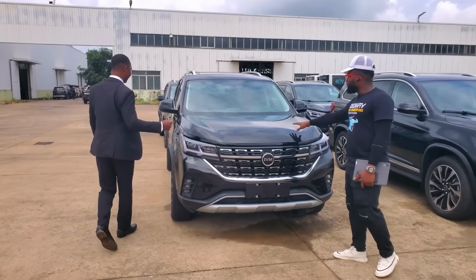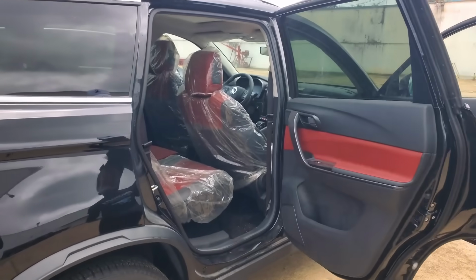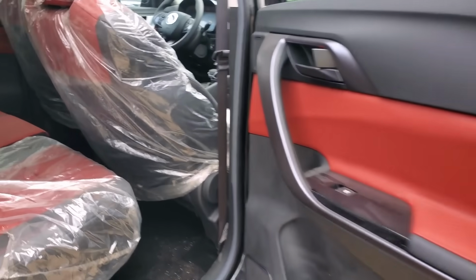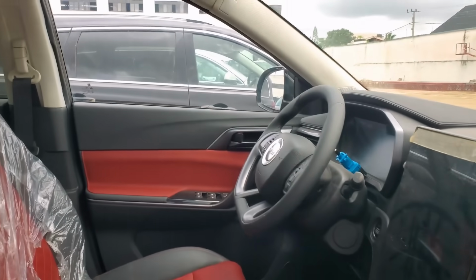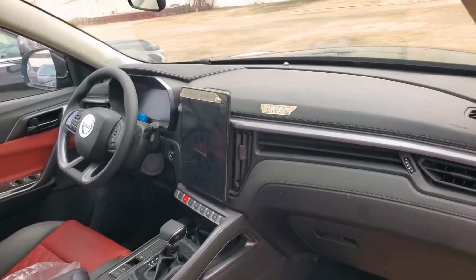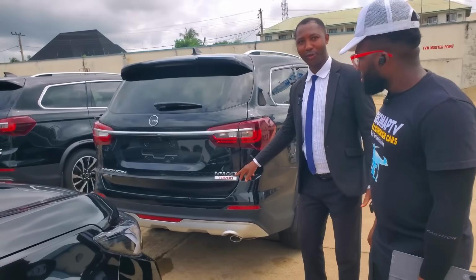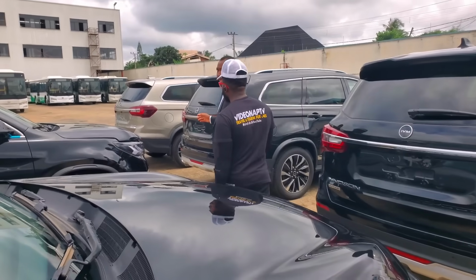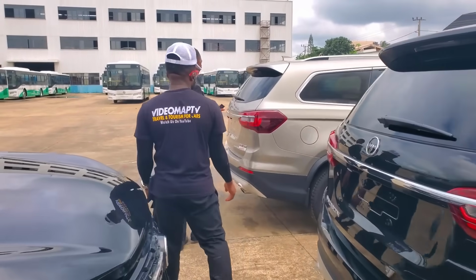So you can come and see the model. Is this a V6 engine? Yes, it's a V6 engine. Android screen there. Yes. A whole lot of steering controls. This is what you should drive, a luxurious G60 turbo IVM. It doesn't only come in black. We also have the ash or the golden color.